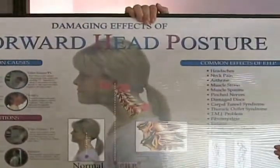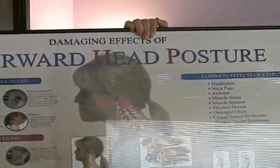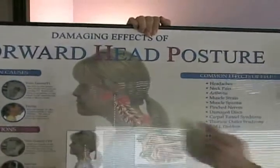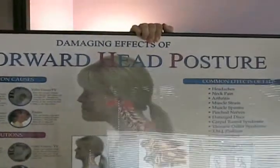So on the poster here, here's the lady's head. The spinal cord's attached to the inside of every one of those bones and to the inside of each one of these, all the way down to your hips. A way to figure out if bones are stuck forward is to look at the posture. Is the head jutting forward? Is the upper back slouched? Is the lower back slouched forwards?